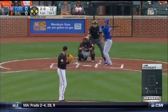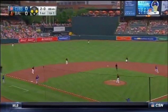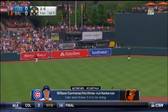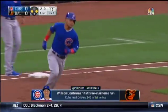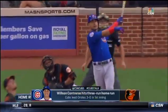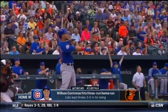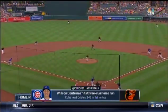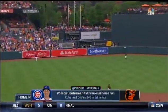Okay, top of the first, 2 men aboard for cleanup hitter Willson Contreras. Cubs trying to get off to a good start, and that ball's crushed. I mean, murder. Man, that ball is hit. Gausman has good stuff, but he leaves a lot of stuff over the middle, and he took advantage of that and hit that really far. 3-0 Cubs after 4 batters. You can see the bench erupt for the Cubs, a great start coming out of the All-Star break.